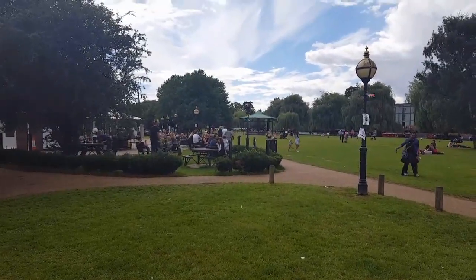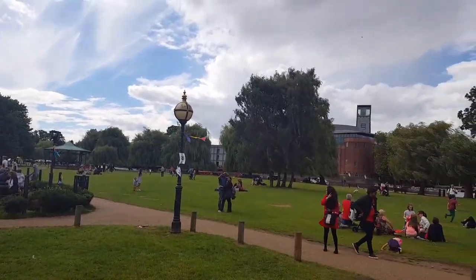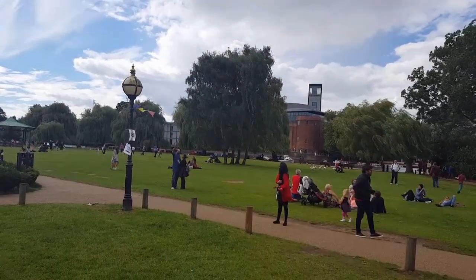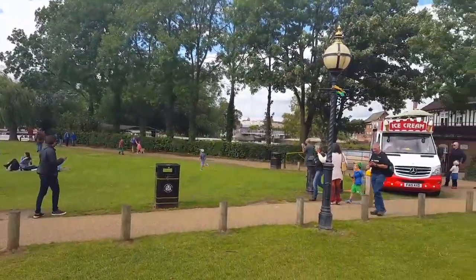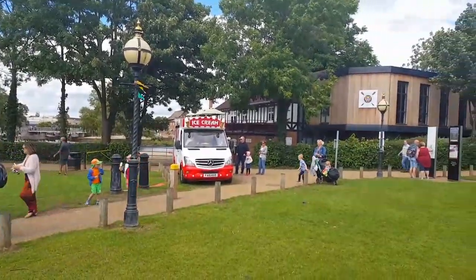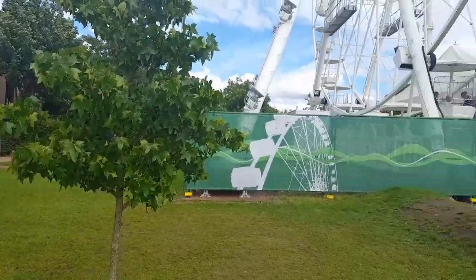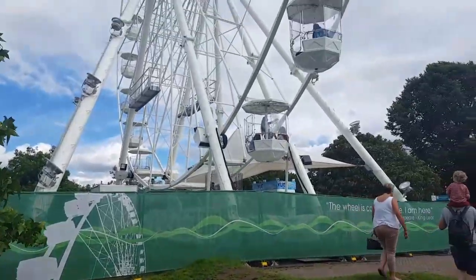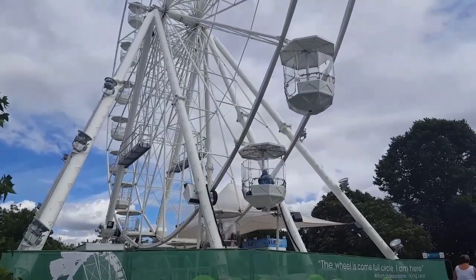Here's the other side of the Bancroft Gardens. It's a bandstand. You can just about see the riverside of the theatre right there. Just behind that hedge is where we had our wedding reception. And there's the boat club, rowing club rather. And they've got this rather marvellous Ferris wheel going. I haven't seen that before.